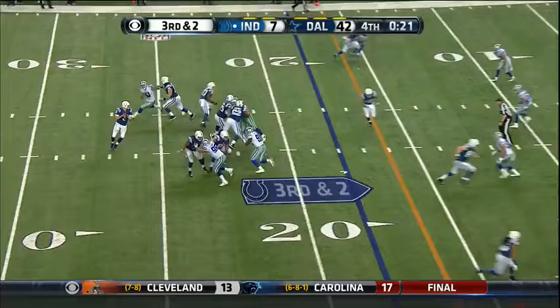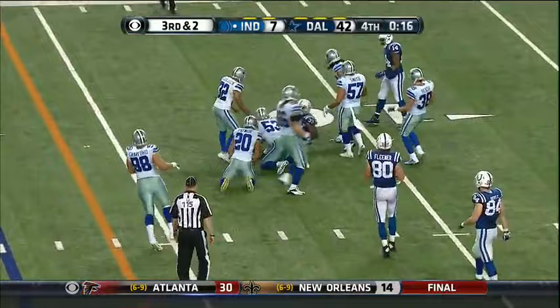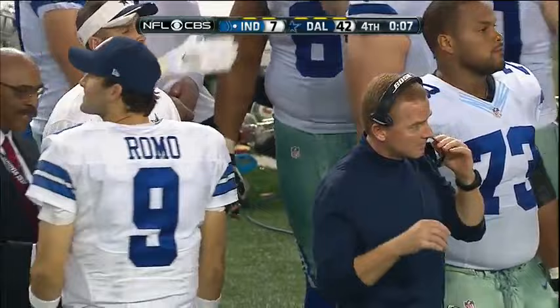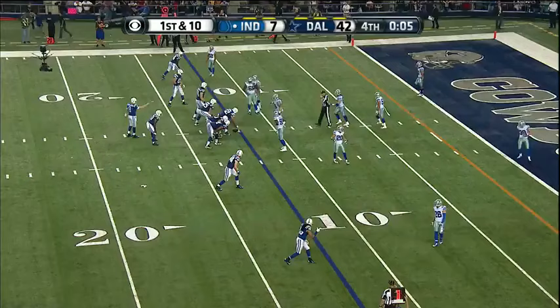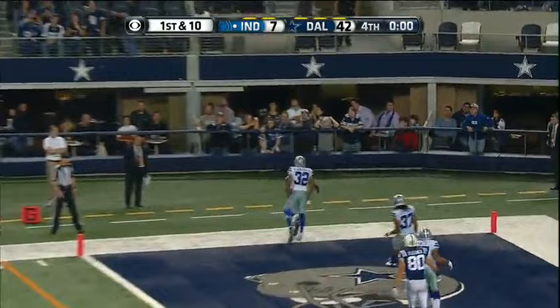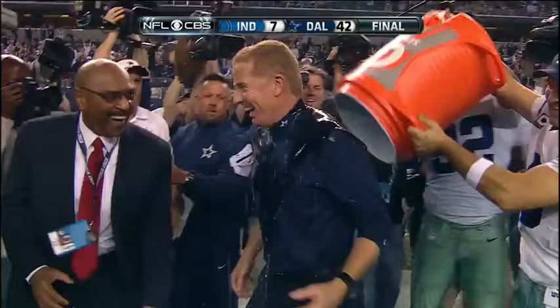Tipton. Seconds to go. Jason Garrett and the Cowboys. One last play, and it'll be official. Hasselbeck to Nix. He's out of bounds. And the Dallas Cowboys are the NFC East champions.